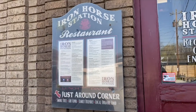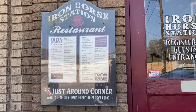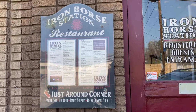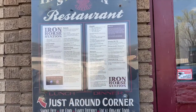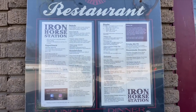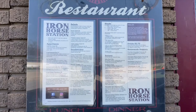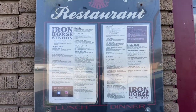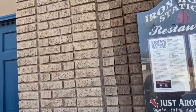All right, we're almost through town now, and one of our last stops here is the Iron Horse Station restaurant, and let's take a look at the menu so you can kind of see what you're looking at. And this is probably one of the better dinner locations that I've found so far. Really enjoyed lunch and dinner here. Is really cool. And above the restaurant is actually a hiker hostel and hotel.